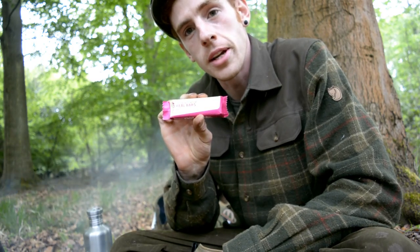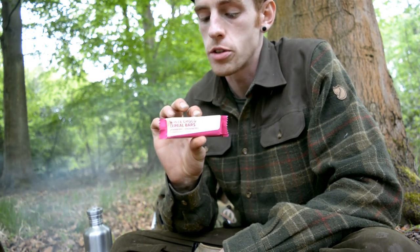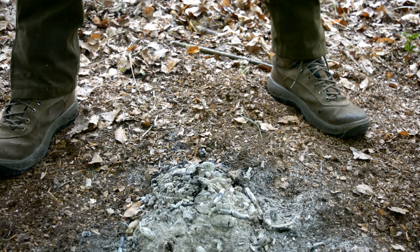These are amazing, by the way. They're from Decathlon. White chocolate cereal bars with cranberry and strawberry. They're so delicious. Been keeping a few in here. It's about that time now. Start thinking about heading off.